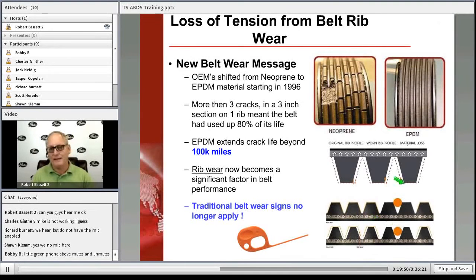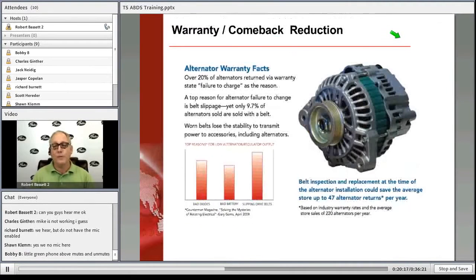There's my EPDM belt. So you can see 100,000 miles versus the neoprene. Now both of these can be worn, and you can check it with the belt wear tool. The EPDM belt will crack, but the cracks are much smaller, so they're a little more difficult to see. And when you see an EPDM belt crack, it is absolutely time to get it off because failure is fairly imminent. It will fail fairly quickly from that point forward.